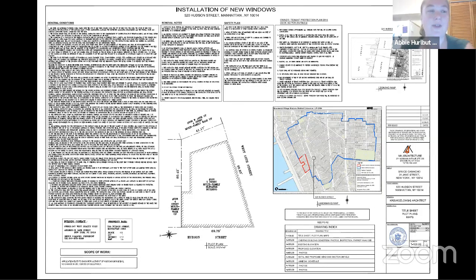Good afternoon, Commissioners. Abby Hurlbut, Preservation Staff. This application is to establish a building-wide windows master plan on all facades at 247 West 10th Street, located on the northeast corner of West 10th Street and Hudson Street in the Greenwich Village Historic District.